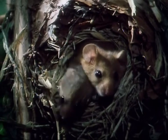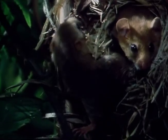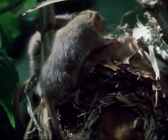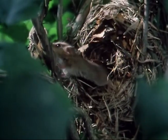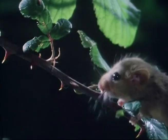As a rule, dormice are only active at night. Their large eyes and long whiskers help them to find their way through the branches without the aid of light. But young dormice not uncommonly emerge before it's dark. This youngster already has a good sense of balance, though perhaps its movements are more jerky than an adult's.